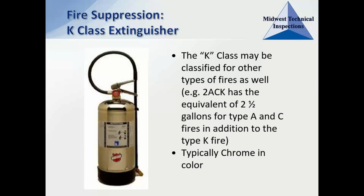It's typically going to be a chrome color. It's usually going to be short, fat. It's usually a little bigger than your standard ABC type of fire extinguisher, but it's usually really easy to identify because it is that chrome color. It's going to have that real small liquid nozzle on the end of it, so it's not going to have the big horn like you see on some of those ABC types of extinguishers.